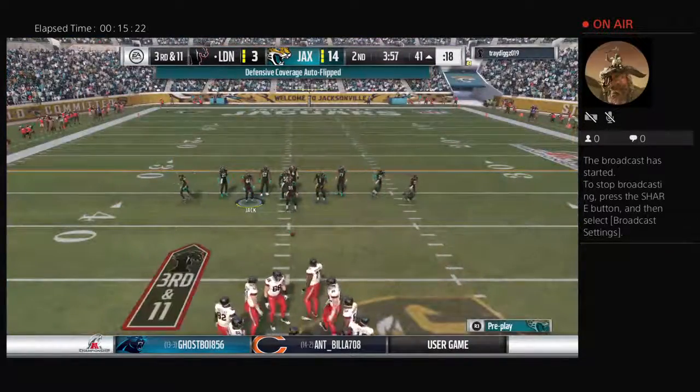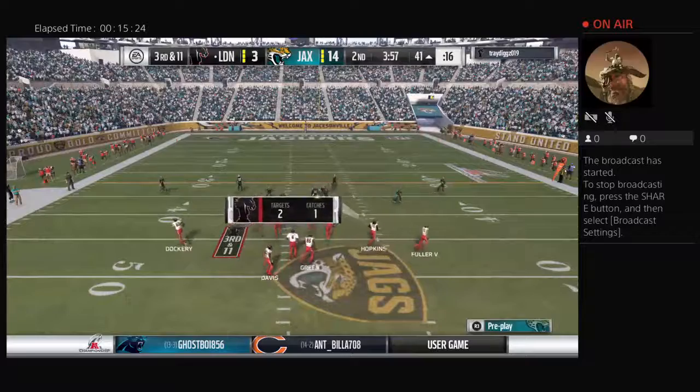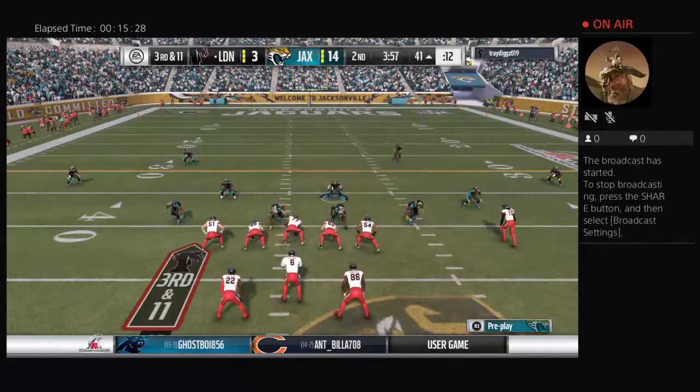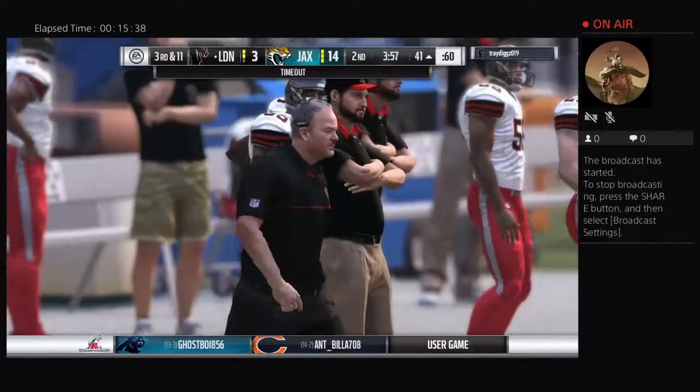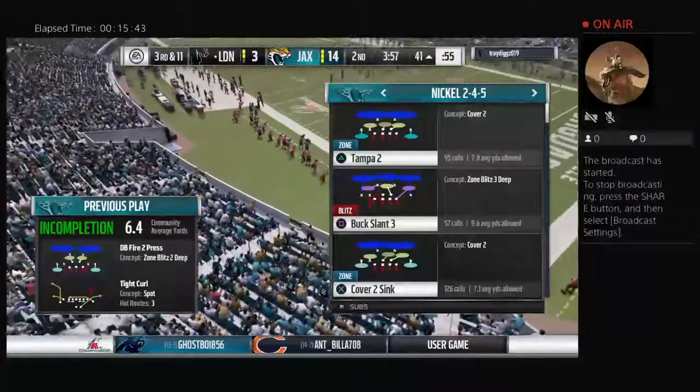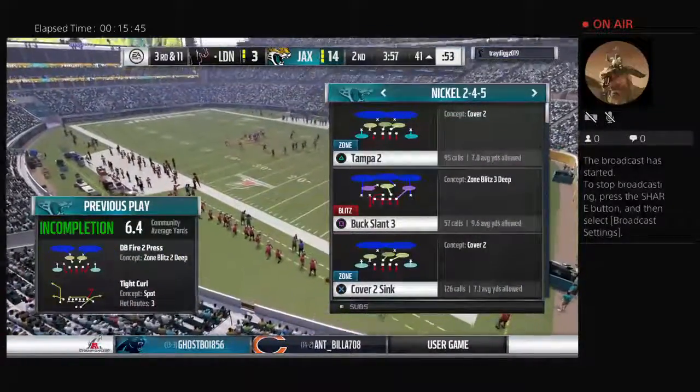Seventh play of this drive coming up, but a long way to go on third down. And now with the play clock counting down, Chuck Pagano's going to take a timeout. They'll have 2 remaining as we step aside here in this second quarter.